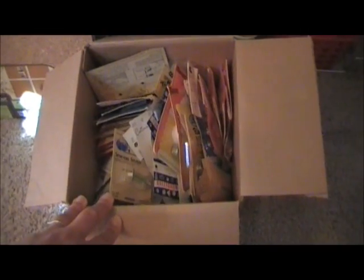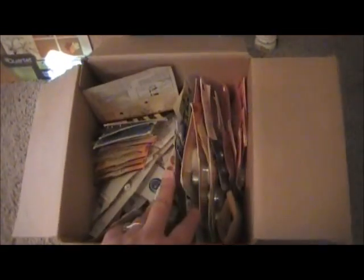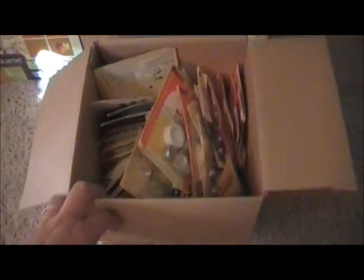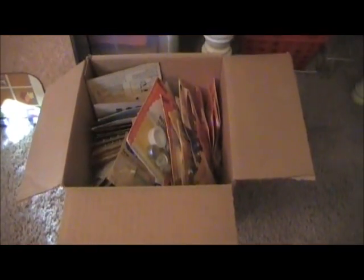I bought this box of buttons and some old sewing notions, and I don't even think I paid $10 for this entire box. It's just full of those vintage items. And these are going to be going into this.